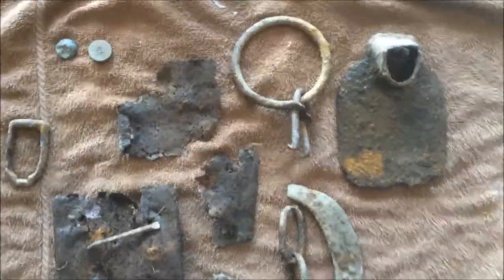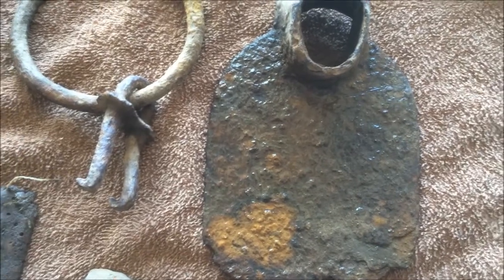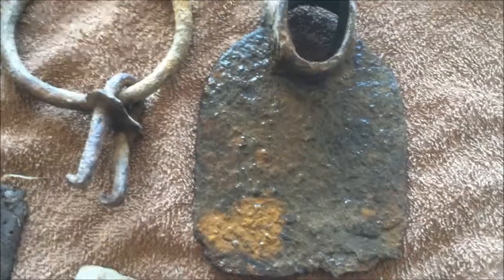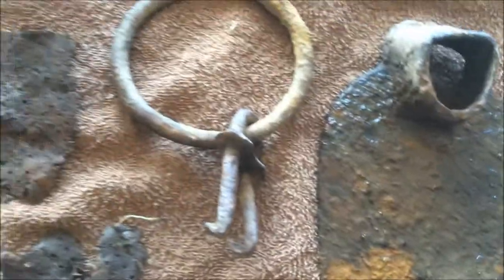Alright, I'm back with my finds roundup for the day. I'll start with some stuff and then go to my best finds. So there was that hoe that I found. Still not sure how old it is. If you have any suggestions as to how old that could be, post them in the comments.